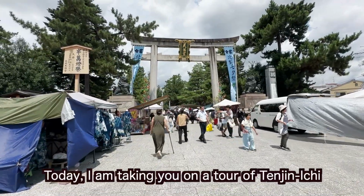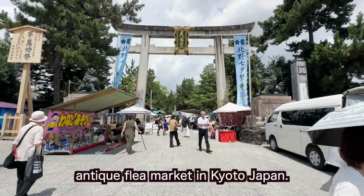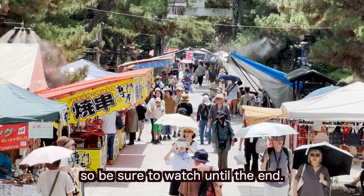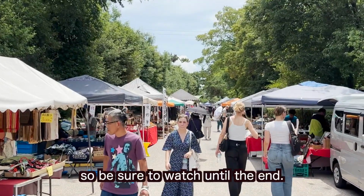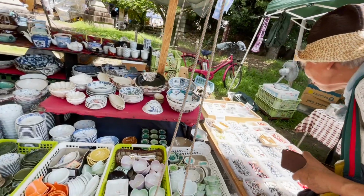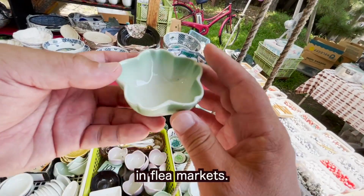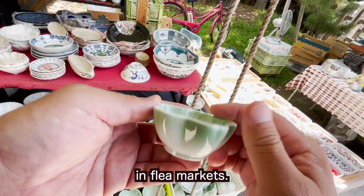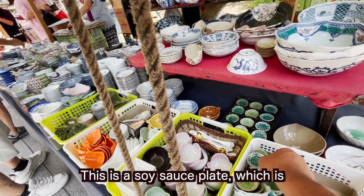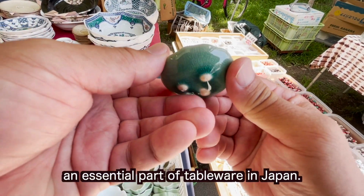Today, I'm taking a tour of Tenjin-Ichi antique flea market in Kyoto, Japan. 300 vendors open the interesting shops, so be sure to watch until the end. Japanese pottery and ceramics are quite common in flea markets. This is a soy sauce plate, which is an essential part of tableware in Japan.